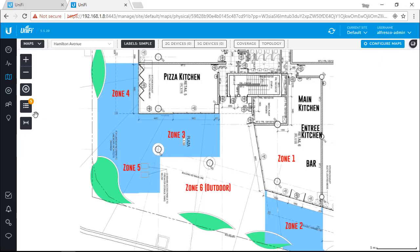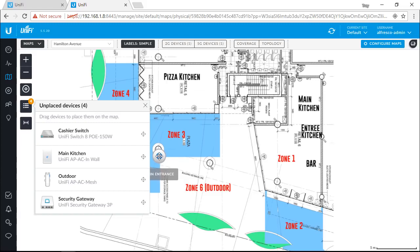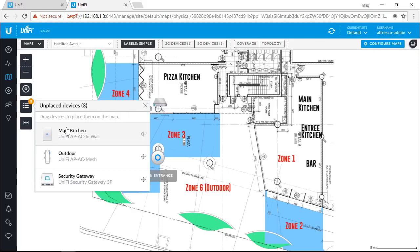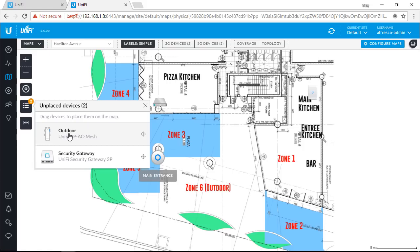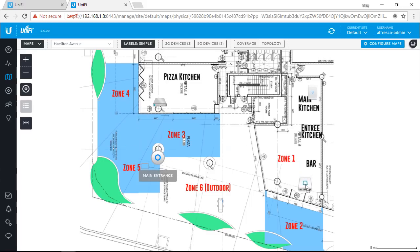Now that that's done, I can open up my list of unplaced devices. And of course they're all sitting there, I haven't positioned them anywhere on the map yet. And I'm going to grab the AP AC HD and drag it onto the correct position on the map. So I'll drop that near the main entrance, cashier switch near the cashier, the main kitchen in-wall unit over in the main kitchen. Outdoor obviously goes outdoor, and the security gateway goes over near the bar, which is where the internet comes in. So now we're getting to see all of the UniFi devices sitting in the right places within the Alfresco floor plan. That main entrance access point is actually a little bit closer to the pizza kitchen, so I'll move it up a bit.